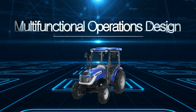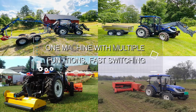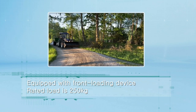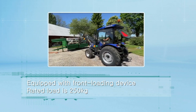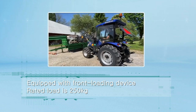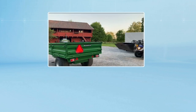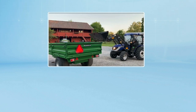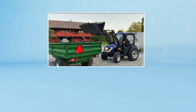Multifunctional operations design. Different machine modules can be docked according to different tasks. Equipped with front loading device, it has the perfect match between the tractor and the front loading device. The strength and excellent performance can meet all your needs, used for shoveling and short distance transportation of loose materials such as soil, sand, and garbage.